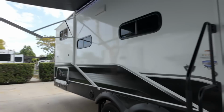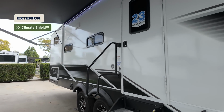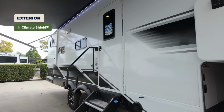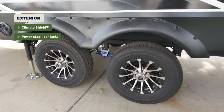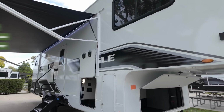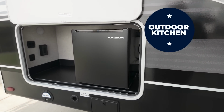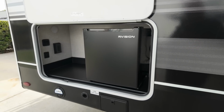a shower beer? On the exterior, the Eagle HT29DDB includes Jayco's Climate Shield package for extended season camping. Plus you get a fully enclosed and heated underbelly, power stabilizer jacks, and pass-through storage with slam latch baggage doors. There's also an outdoor kitchen complete with a mini fridge and cooktop, making it easy to enjoy those meals outside.